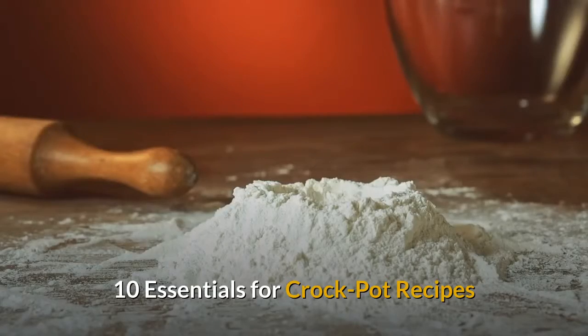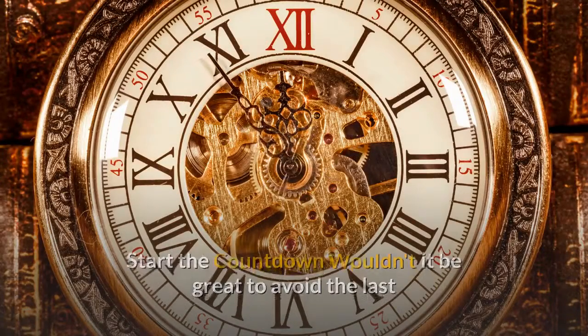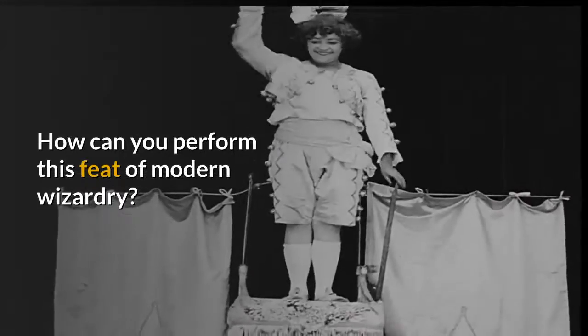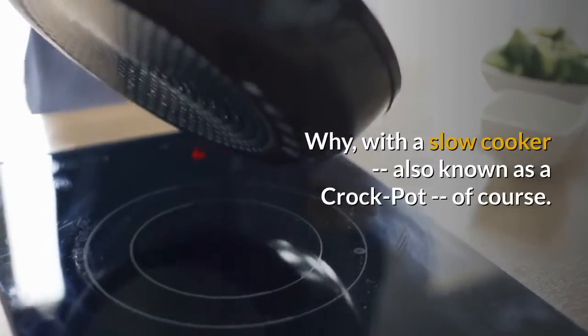10 Essentials for Crock-Pot Recipes. Start the countdown. Wouldn't it be great to avoid the last-minute rush of getting food on the table at dinner time? How can you perform this feat of modern wizardry? Why, with a slow cooker, also known as a crock-pot, of course.